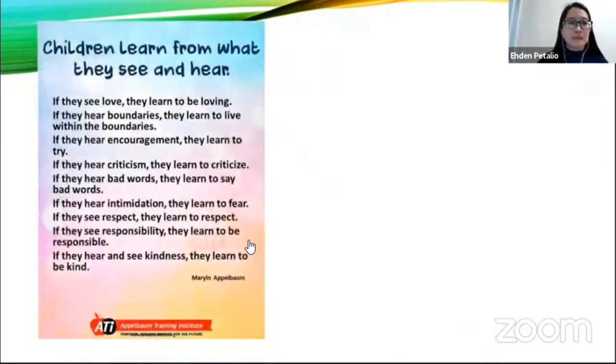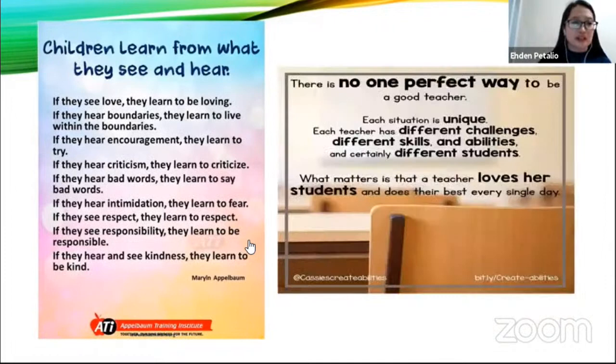Because children learn from what they see and hear. Because if they see love, they learn to be loving. If they hear boundaries, they learn to live within the boundaries. If they hear encouragement, they learn to try. If they hear criticism, they learn to criticize. If they hear bad words, they learn to say bad words. If they hear intimidation, they learn to fear. If they see respect, they learn respect. If they see responsibility, they learn to be responsible. If they hear and see kindness, they learn to be kind.